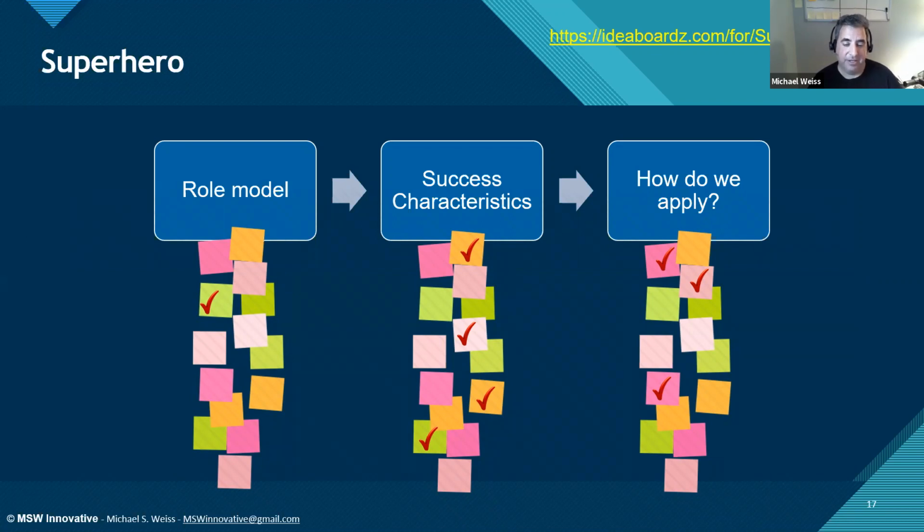Also, as a facilitator, you notice sometimes I'll just throw in an idea to wind the crank up again and get people going. So superhero, really good method. I like this one a lot.